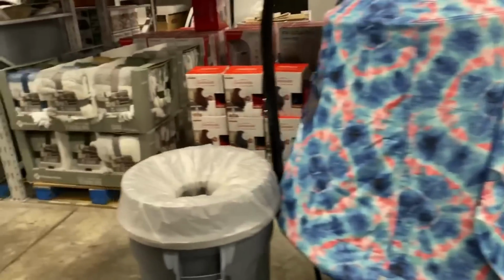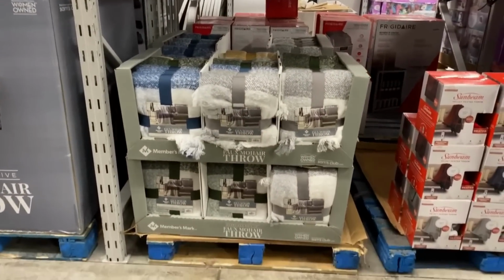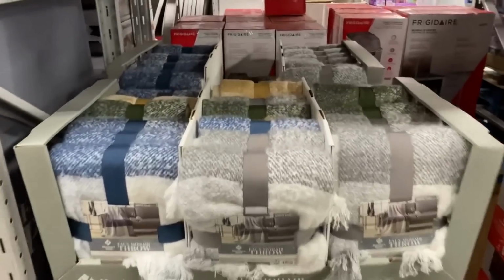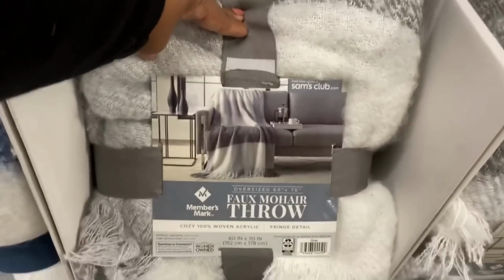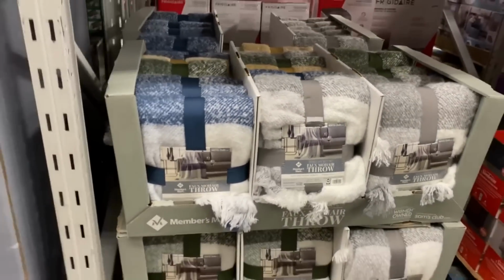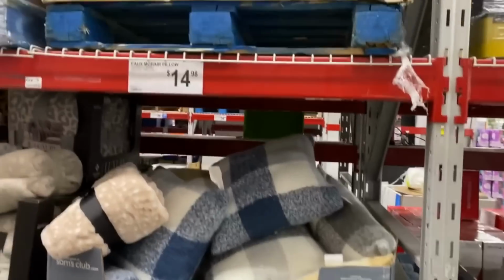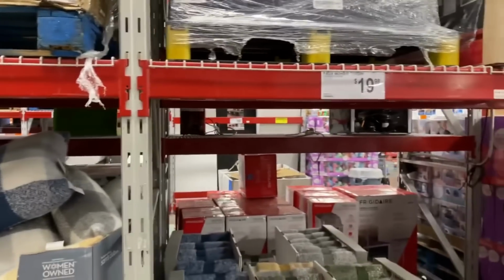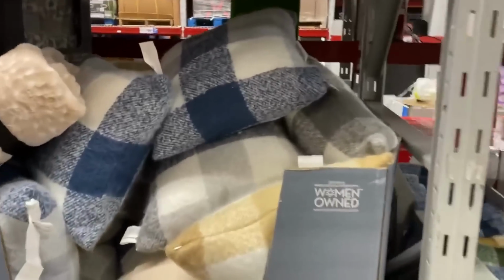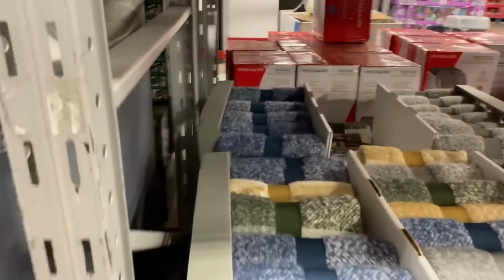Love that. Okay, right here are the faux throws for $19.98. Oh, they have the matching pillows too. It is a 60 by 70, 100% woven acrylic, and the pillows to match, they are $14.98. What a beautiful set. Let's put it over here. Here's the pillow. Oh, I love that. So cute.